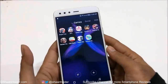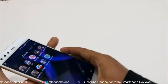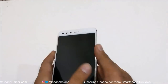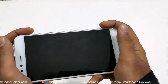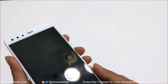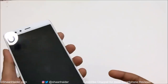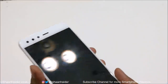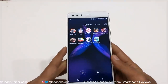And even after playing all of these games for nearly 30 minutes, the 05 is not warm at all. The screen is at normal temperature and so is the back panel. Everything is at normal temperature, just slightly warm, very, very little. I think it's just because of me holding the device for 30 minutes like this. Otherwise, there is no heating, even though this device comes with a full metal body. So it's supposed to be a bit hot and warm while playing most of the high-end games. But still, the 05 is cool. So this is a very nice thing about 05 for gamers.